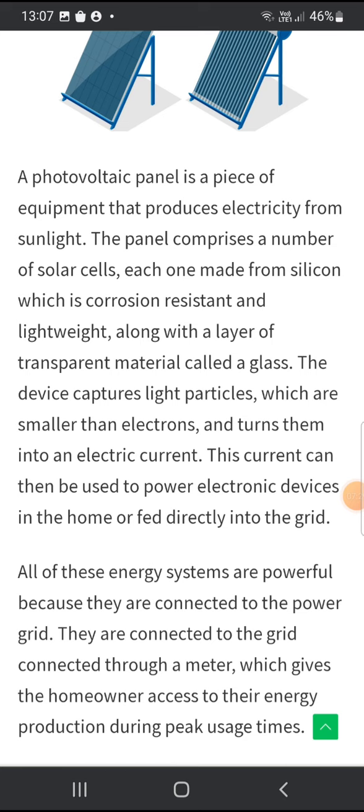The device captures light particles, which are smaller than electrons, and turns them into an electric current. This current can then be used to power electronic devices in the home or fed directly into the grid.